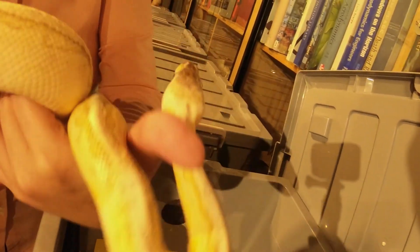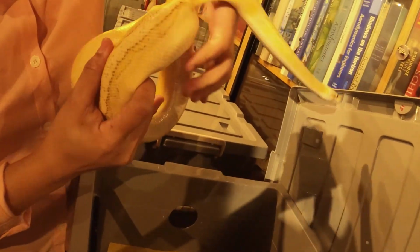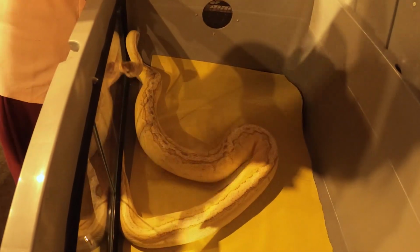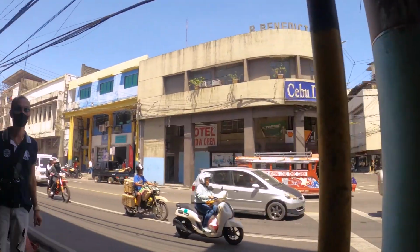It's one of my babies, but I gave it to my boss already. There were five of them, my babies, but now it's four. And the 11 snakes are all my babies now. Does he want to play? He just wants to explore the place. Very steep slope.